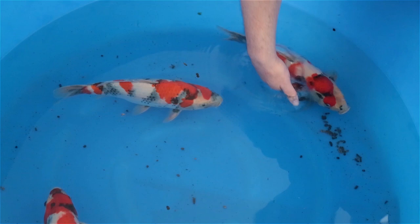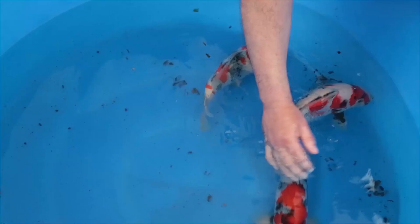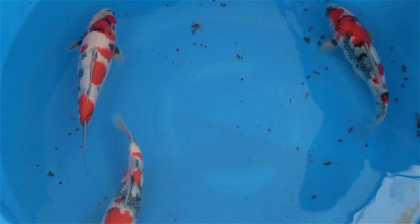Body type's very strong. It's slightly hollowed out behind the pectorals on the body line, but I think if you look at the face as well, the face is slightly thin in the side of the face. And personally, I think this is something that you can just build up by feeding and raising the fish well. I think the fish is basically growing relatively quickly because of its metabolism and not really putting on a lot of weight in the face or in that area of the body either. So I think in the future it should be no problem.